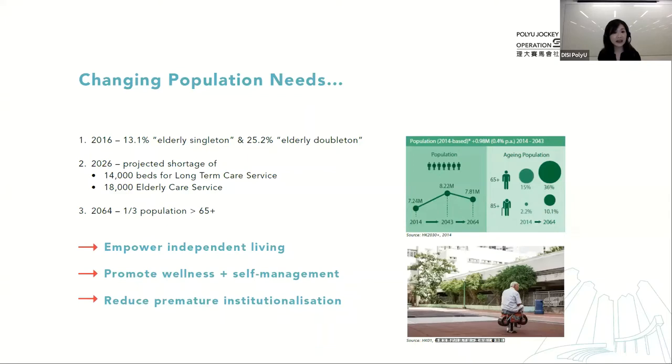The second thing is that by 2026, our old population will be requiring a lot more long-term services and also elderly care services. So it places a lot of pressure on our government budgets and also on the overall resources. So do we need to build more elderly homes? Do we need to provide a lot more hospital places that are more catered to the aging population? We all need to think about all these things.